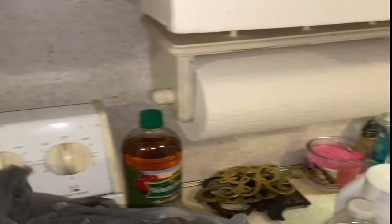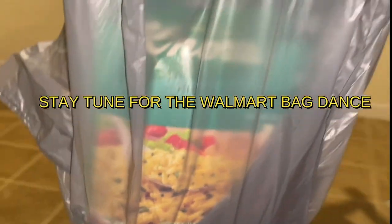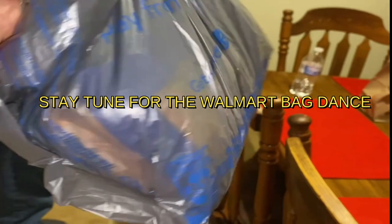One can in a bag. One can in a bag. One package in a bag. One can in a bag. Oh, this one got two cans in a bag. One package in a bag. Buns, one in a bag.